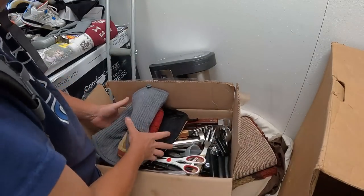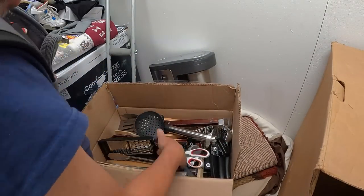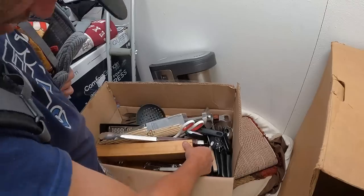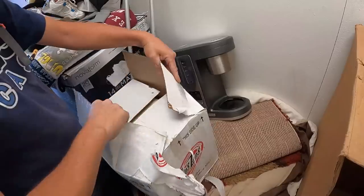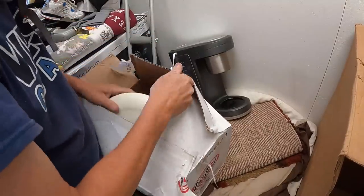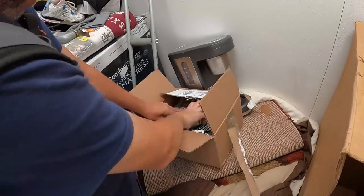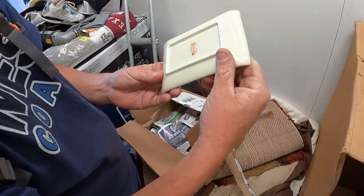A decent little kitchen box. All the little things that everybody buys off me for $1 a piece, $2 a piece. What's in there? Oh yeah. Okay. Wrap. Nope. Junk. What do we have here? Little plates. Okay. These people really packed well though.